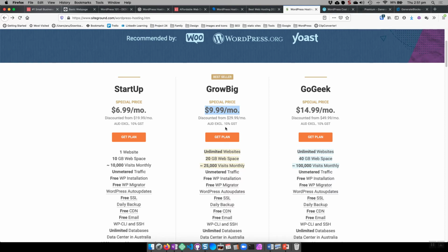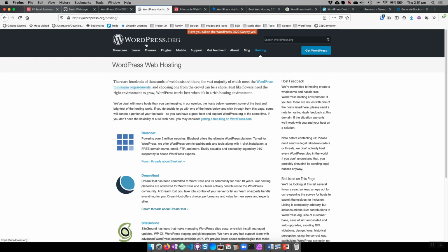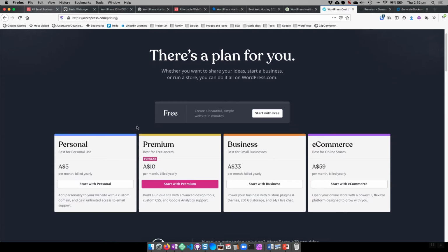Now, some people would prefer to set their site up on WordPress.com. Just be aware that this is completely different to WordPress.org. WordPress.org is the software that's supplied for free. It's open source. WordPress.com is a company that uses that software and allows you to use it as a software as a service, either for free, so you can start with free, or for a charge.